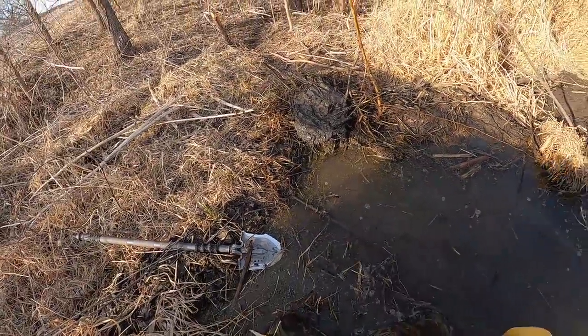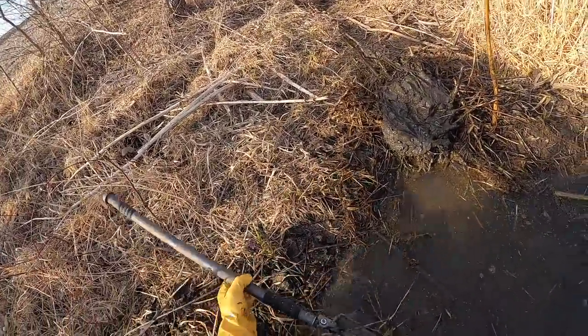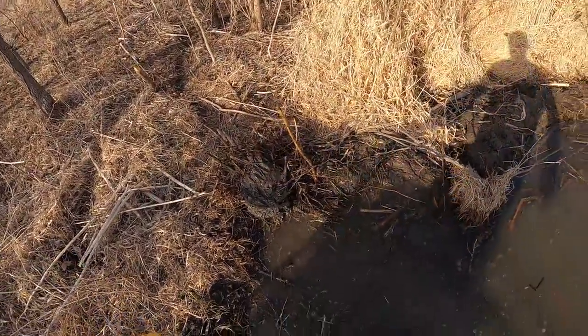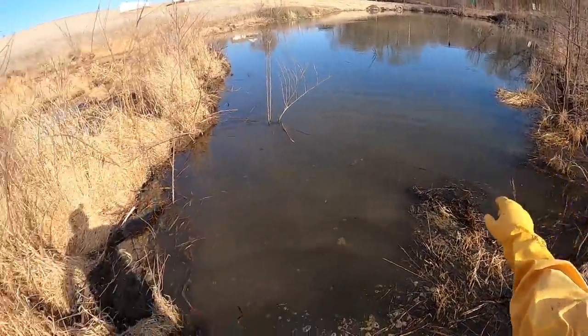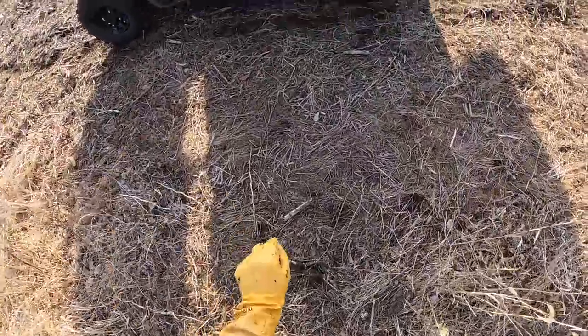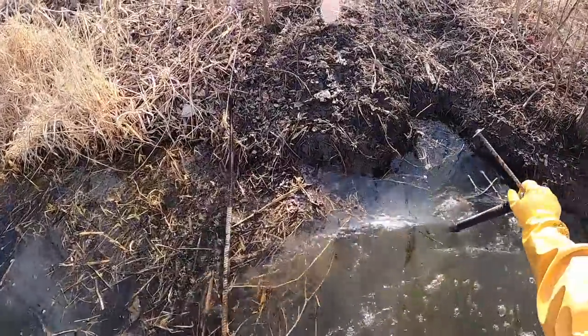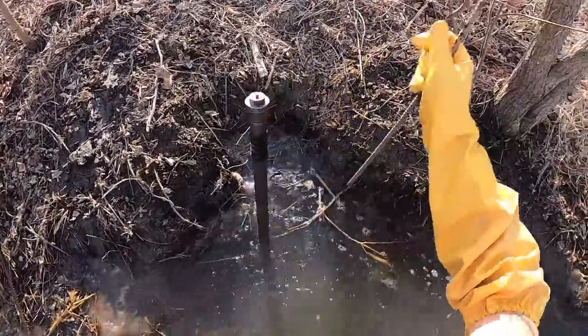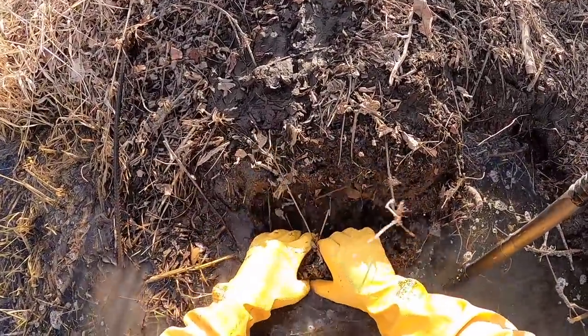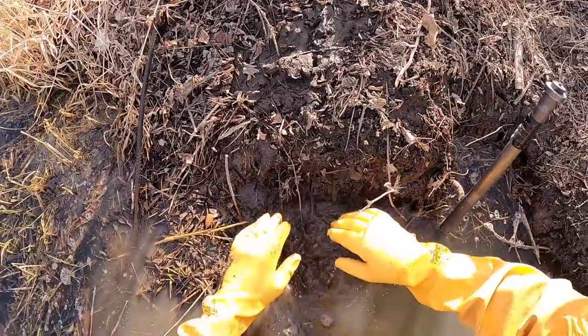All right, I got one more spot I want to put one. Didn't even need my trusty shovel. Already seen one climbing out there, so we're putting in a caster. And then down here, I saw where one climbed out, so grab another trap. So we're gonna, very deep right here. They're climbing out right here. We're gonna push that down.